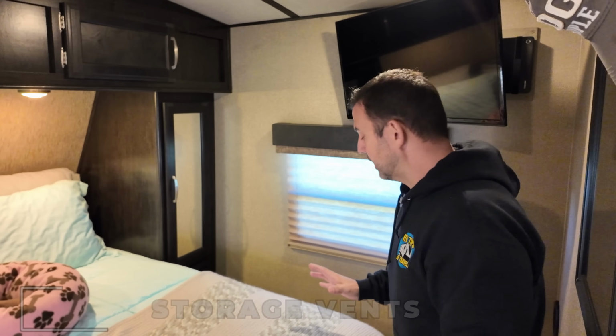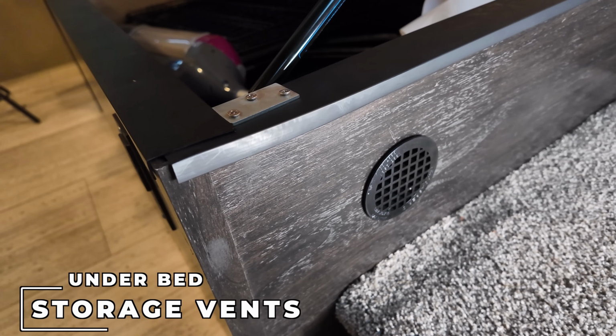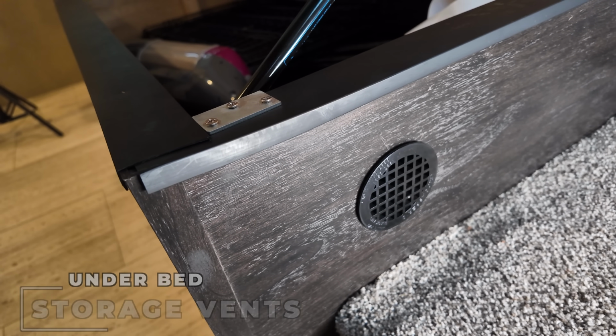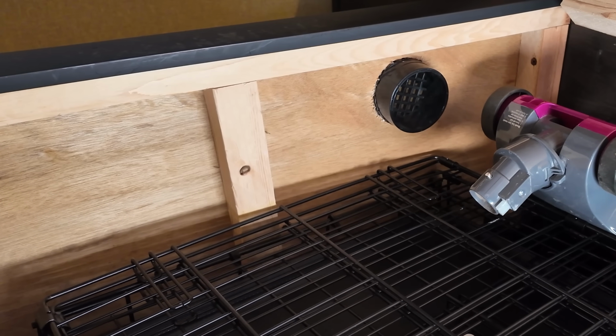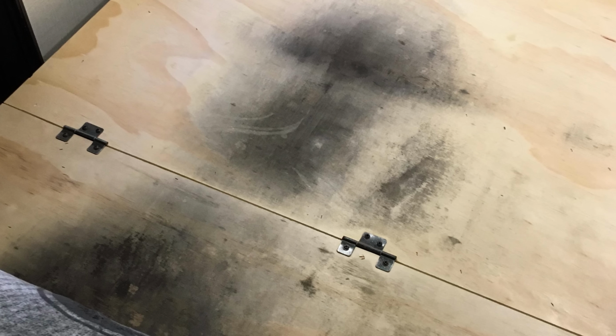Okay, moving on. Here's a modification you've probably never seen. I installed these vents, which are actually floor drains, one on each side of the underbed storage. Over the years, I've seen a few people complain about getting condensation and mold on the bottom of their RV mattress and in the storage area underneath their bed.